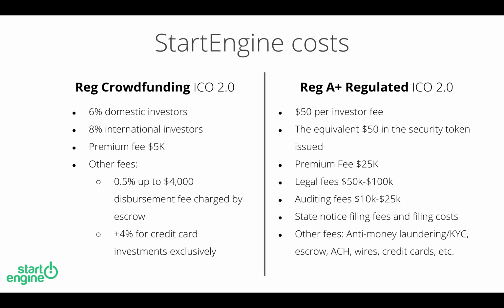There's nothing additional. And then Reg A Plus is really perfect for your very large ICO, but it's also the most expensive of these regulations to comply with. Our fee is only $50 per investor plus the equivalent in the token, and that's because the average investment per investor is going to be a lot lower than with the other two regulations we mentioned in the slide before this, since there's going to be non-accredited investors in there. So the average investment amount per investor for these two regulations on this screen are going to be lower than for Reg D and Reg S. The legal and auditing fees for Reg A Plus are pretty high. The premium is the same as Reg D, and the other fees that we mentioned earlier in terms of different types of money processing are going to also apply here.